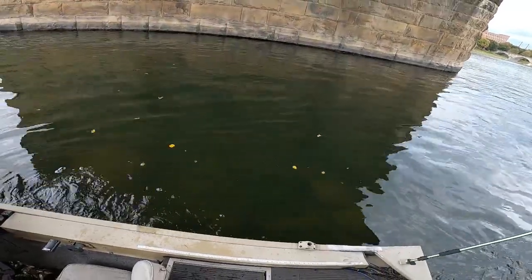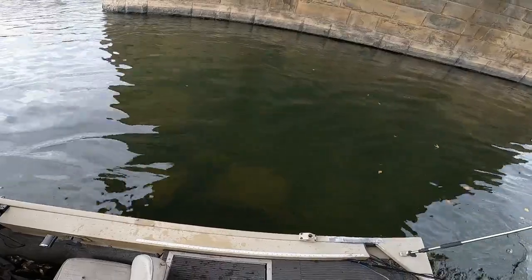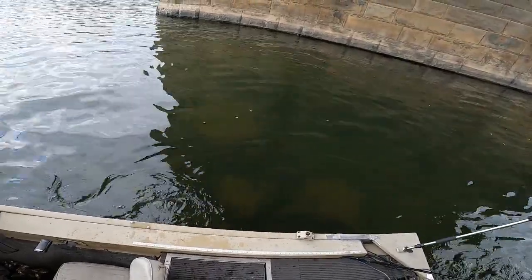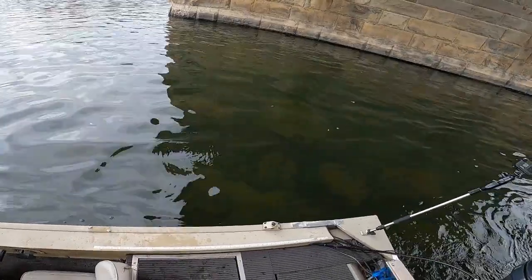Woo! We are laying into them today, boys and girls. This is number 7 for me and number 10 altogether. So we are just laying into them. Let's let this good girl go.